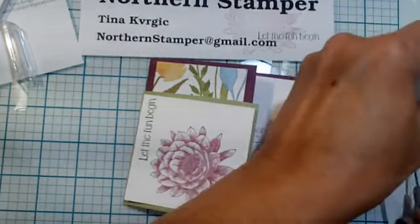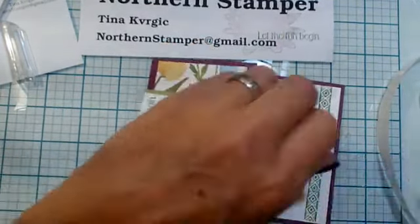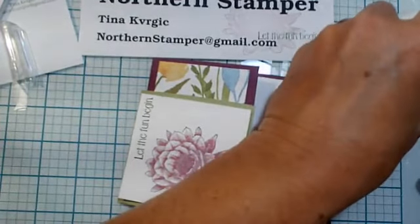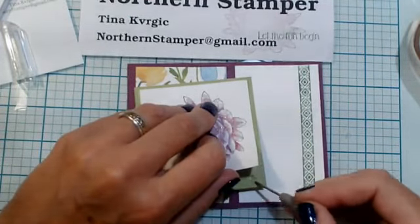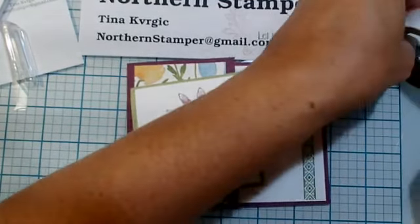Okay, the little glue dots on each corner, just because my cardstock is curling. Yours may not, should not, because I kept the curling one just for me. There we go. Come on, hide under these. There we go. It's coming together.